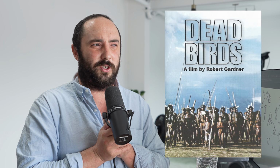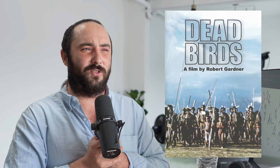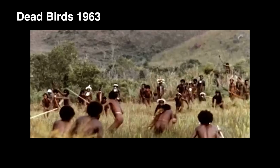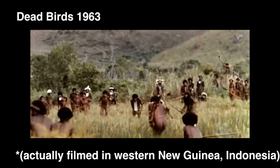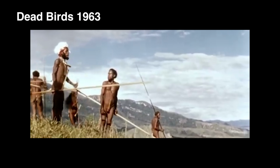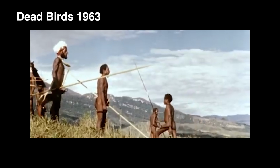The intensity of these scenes and the leaping really reminds me of a documentary you all have to watch. It's called Dead Birds. I think it's from 1963 and is filmed in Papua New Guinea and captures the moment two tribes go to war. There's so much running, screaming, shouting. The energy is off the charts. It's really a must watch. It reminds me of these battle scenes. It's almost like you can see into the past a little bit.